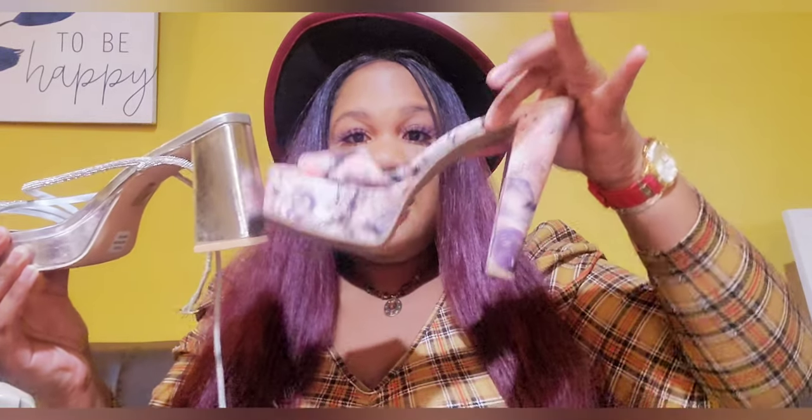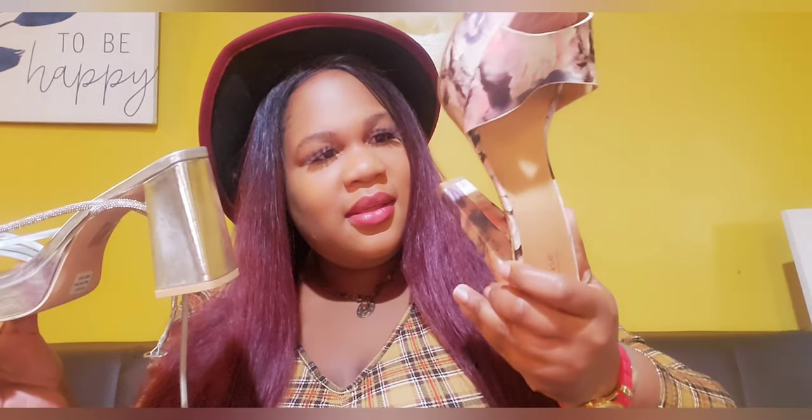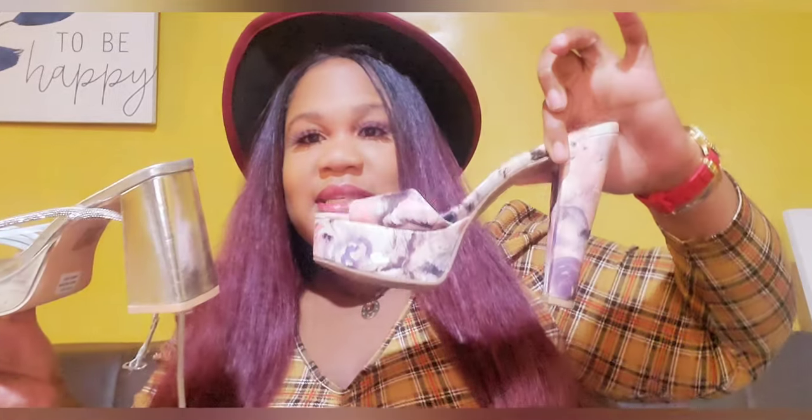Here I repeat, if you are a 3-inch heel, do not go for a 5-inch, or 4 inches. Let's just say this is a 3 and this is a 5-inch heel. Now, comfortable. But let me show you an example. Like this is flat. I do wear this.